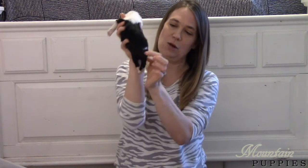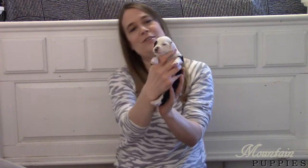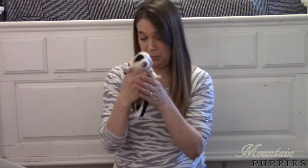She's the teeniest of all of our girls right now. She's got the V down her back, the black body, a little white here, little white at the end of the tail, and then white socks on the back. There's Sundance, the little peanut. It doesn't necessarily mean she'll stay the smallest, but right now she is definitely our smallest puppy.